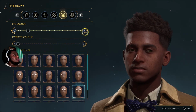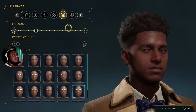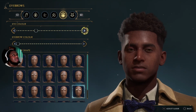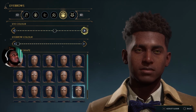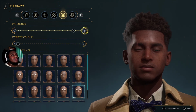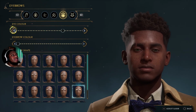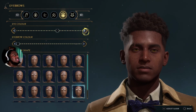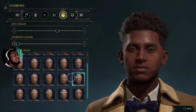Okay, well, there's the eye color. I missed that. Some of these eye colors look scary. This really looks good though, but I'm really surprised that you can't really make it look more like you. I could have sworn that they made it seem like it was more customizable. That's fine. What are you gonna do?